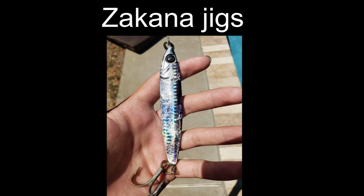All I used were these like 100 gram jigs that I got from West Marine, these like $10 Daiwa jigs, 100 grams. Pretty scratched up at the end, but they held up well. The treble hooks didn't even bend on them, which I'm pretty surprised.